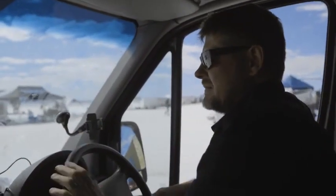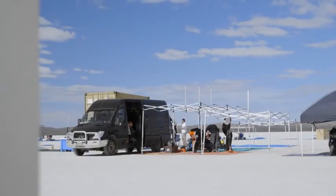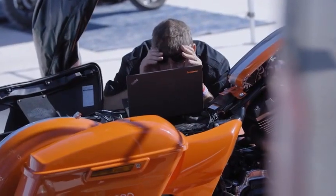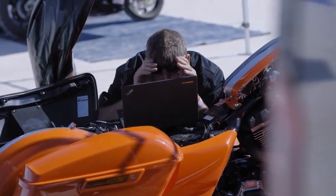You know, so much work has gone into this week. It would be disappointing not to at least get another couple of passes out here to see what her top speed is.